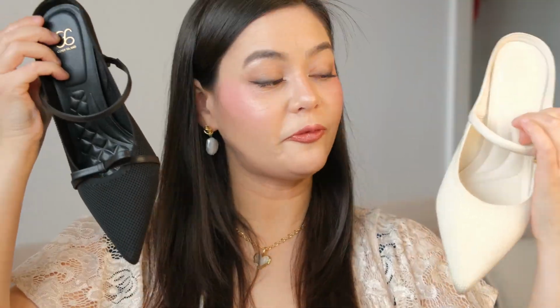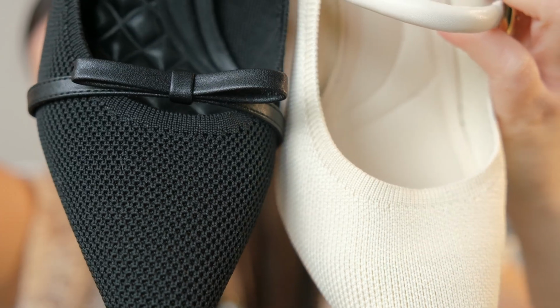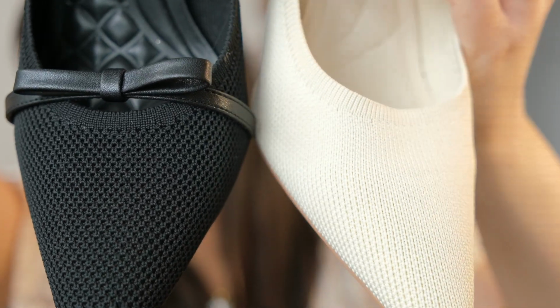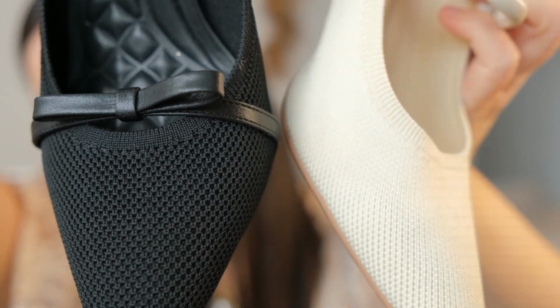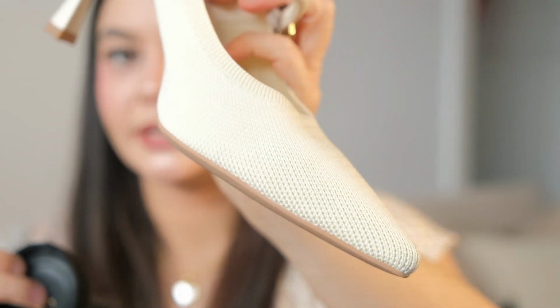The second pair of shoes that I have today are the Bow Tension Pointed Toe Heeled Mules in the color black. From far, you can't really tell, but when I bring it closer to you guys, you can tell that actually the knit is a little bit looser on the black pair compared to the white, which seems to be a lot tighter. So it gives a bit of a different texture, which is nice to have a bit of variety.